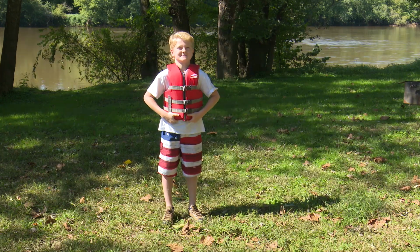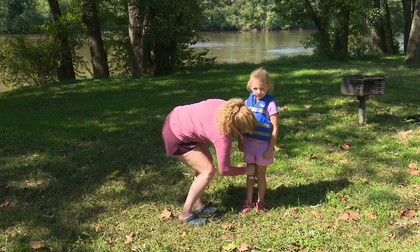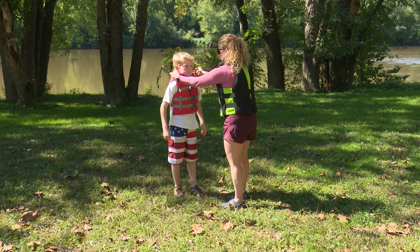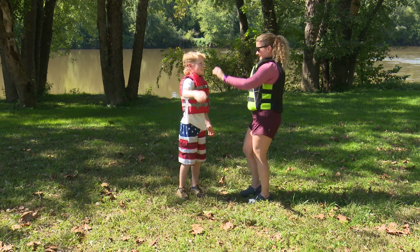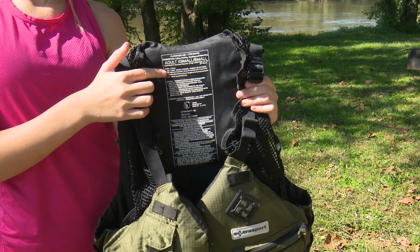A PFD must be buckled and zipped to be correctly fitted so it doesn't rise above your head when in the water. To ensure your PFD is fitted correctly, pull on the shoulders of the PFD. If it rises, it needs to be tightened, or perhaps you may need another size. For more information about fitting your PFD, look inside for the type, weight, and intended use.